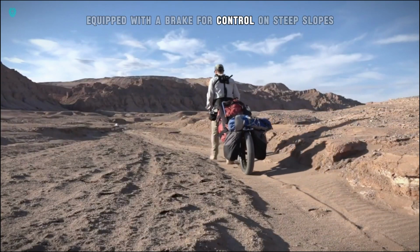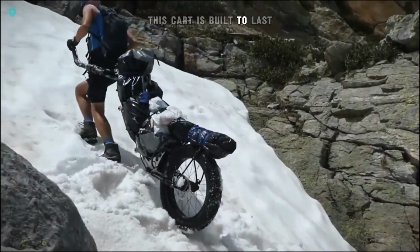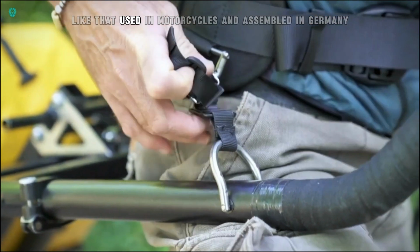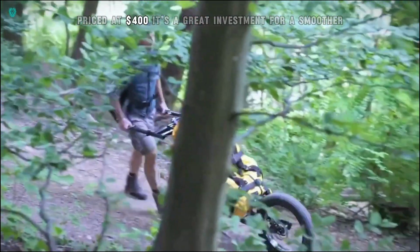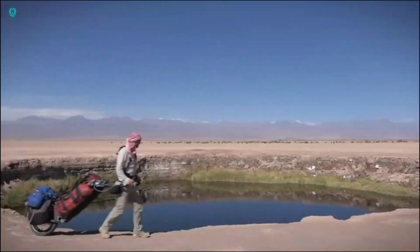Equipped with a brake for control on steep slopes and adjustable handles for a perfect fit, this cart is built to last. Made from durable aluminum alloy, like that used in motorcycles, and assembled in Germany, it's designed for rugged use. Priced at $400, it's a great investment for a smoother, more effortless travel experience.